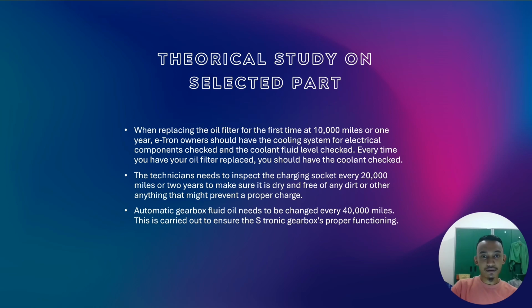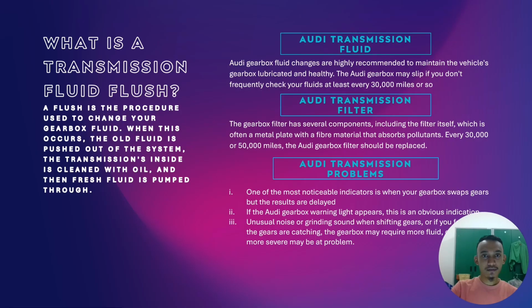Automatic gearbox fluid oils need to be changed every 40,000 miles. This is carried out to ensure the electronic gearbox's proper functioning. What is a transmission fluid flush? A flush is the procedure used to change your gearbox fluid. When this occurs, the old fluid is pushed out of the system. The transmission inside is cleaned with oil and then fresh fluid is pumped through.